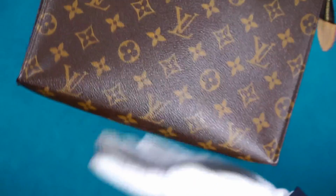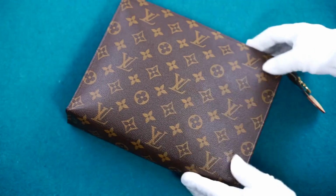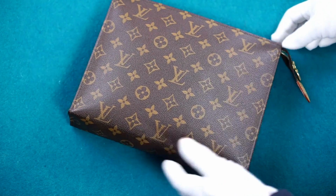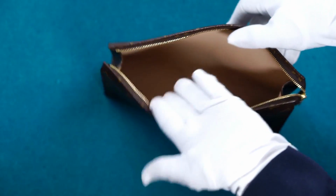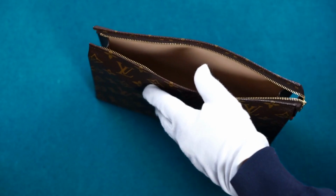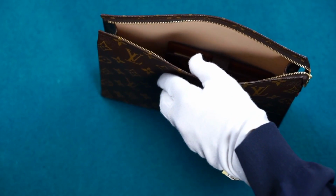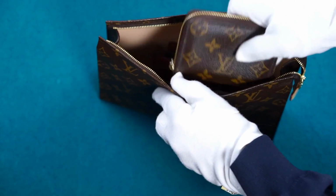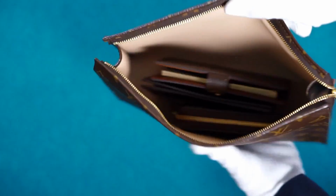Now, I don't put any toiletry in this piece. Sometimes I take it out as a clutch, as a sort of under the arm piece, or just hold it like that while I'm out and about in the city. So I would have my wallet in here. Actually, I could show you. I could put my agenda in there, my passport holder, my zippy compact. And there's still so much space. There's still so much room left.